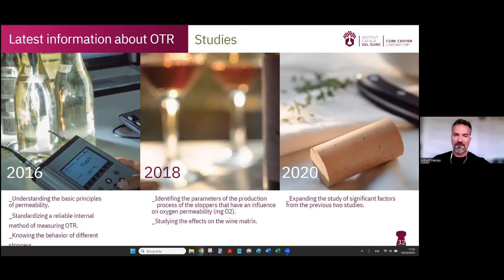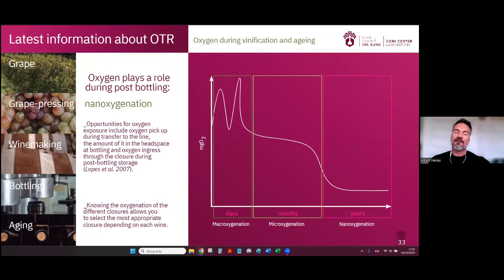We can go again over the specifics at the end. Before I quickly explain the conclusions of these several studies, just keep in mind the relative importance of OTR after bottling. Here is the phase of nano-oxygenation, the oxygen that goes through the stopper. That's the amount of oxygen that can be dissolved into the wine in the previous phases. So it's just a remark that these previous phases are the important phases to control, because you can add a lot of oxygen there, and OTR is important if the other phases have been perfectly controlled.